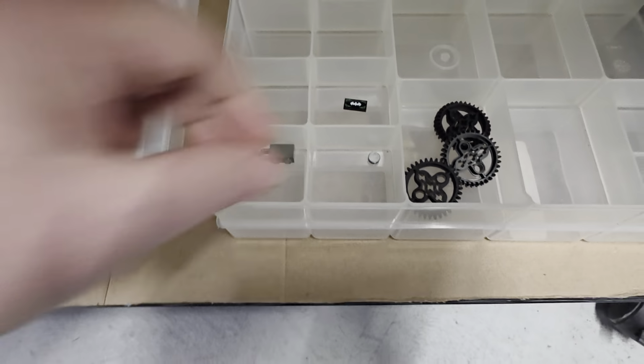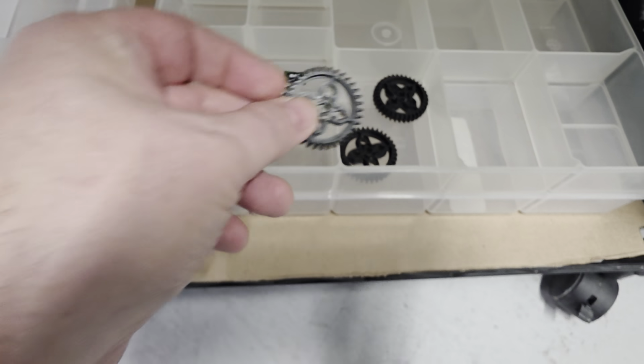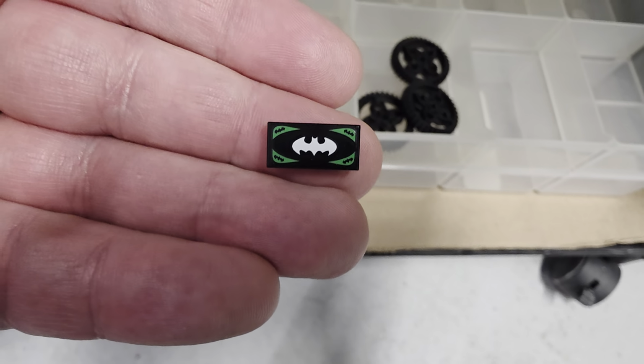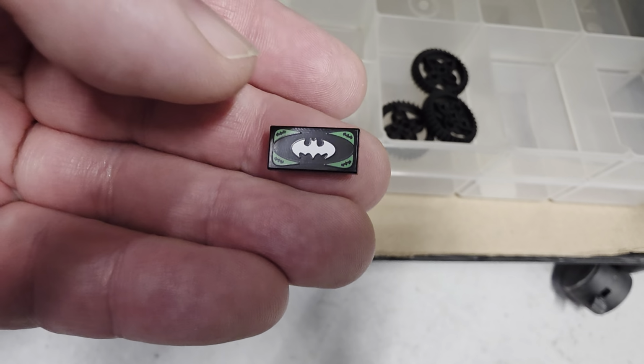used, including these gears. These gears were about $1.25 a piece. So that's probably the big winner as far as these 3 orders go. This printed tile, it's called Batman merch or Bat merch. It looks like it's the bat symbol with like the green money kind of looking corners, which is kind of funny.